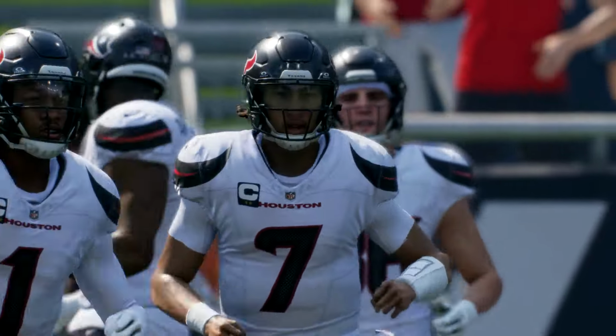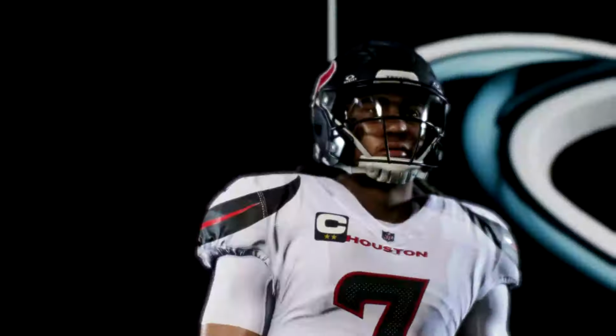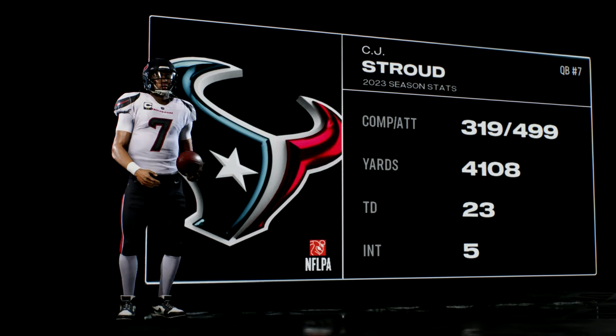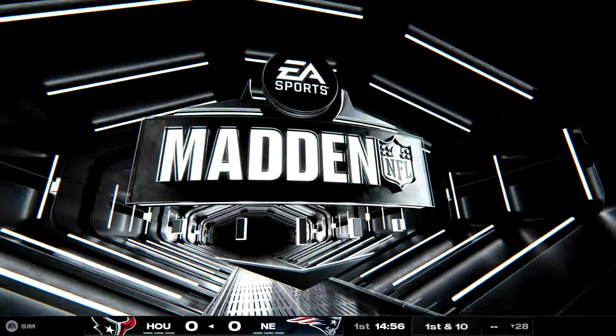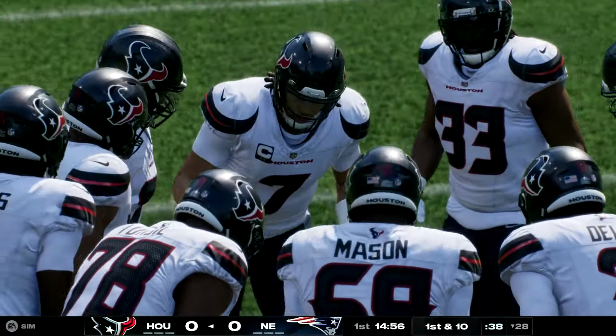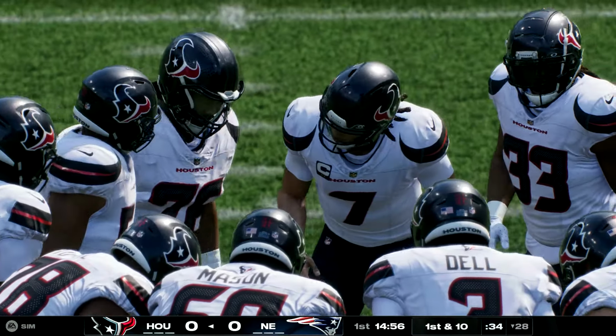The Texans come out with the Rookie of the Year from last year in the NFL. C.J. Stroud, he was the number 2 overall pick out of Ohio State. Greg, a talented quarterback here. You'd love to see the biggest jump of a young quarterback's career, Mike, being between year 1 and year 2.